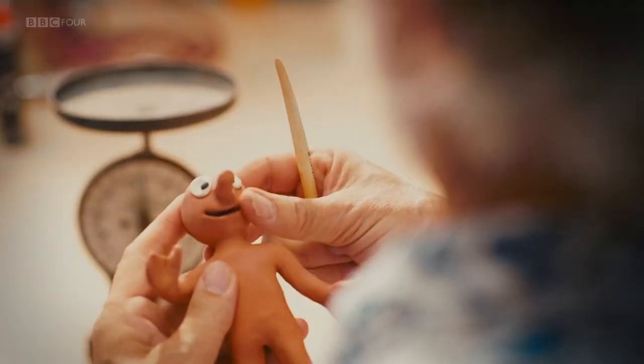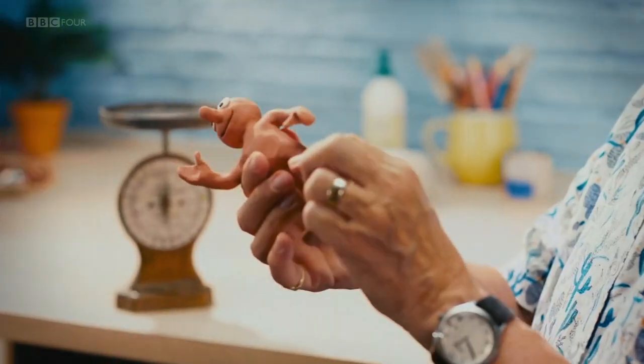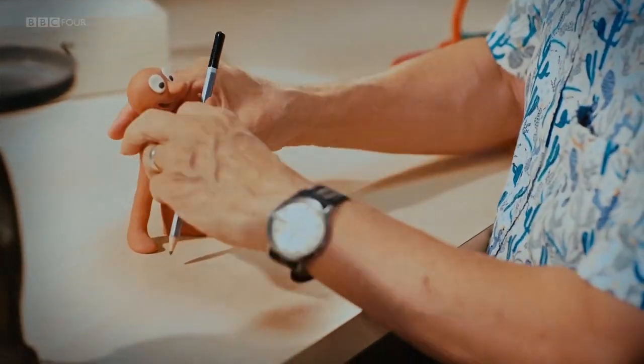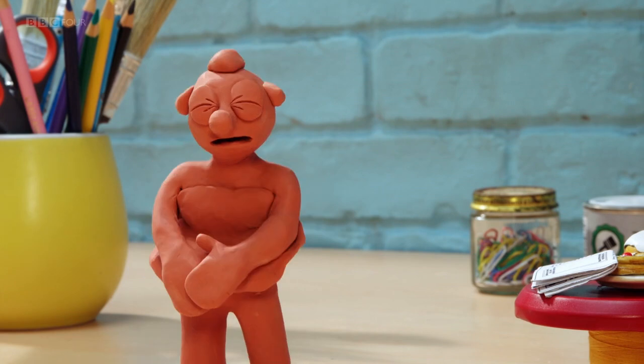Simple, handmade, and very funny. For Aardman, Morph is the perfect star. Well, almost perfect. It wasn't a financial success, really, at all, which surprises everyone, I think, because he's been a popular success, a cultural success, but not economic. As a business, hopeless. We've never made any money out of Morph, and we still don't. We just love doing him.